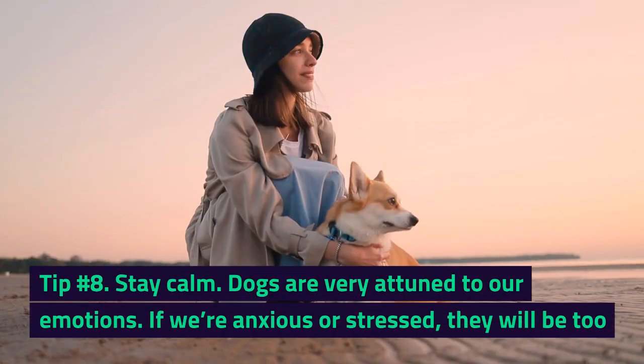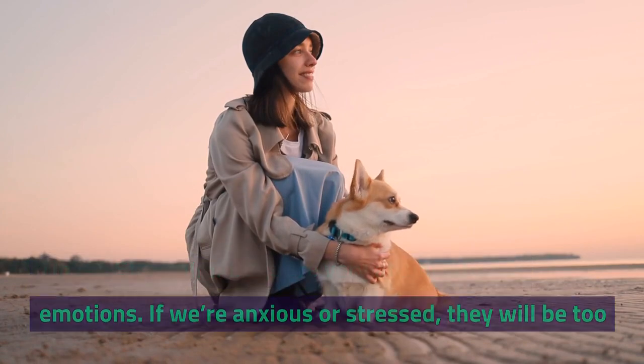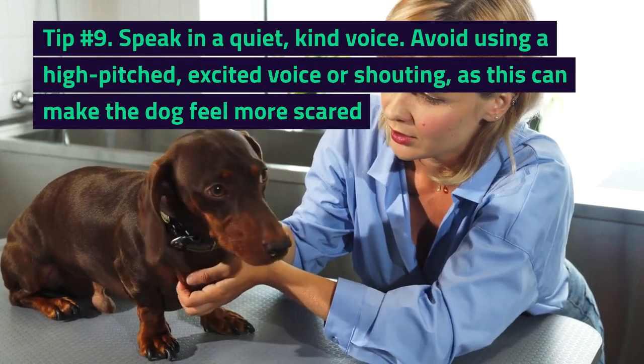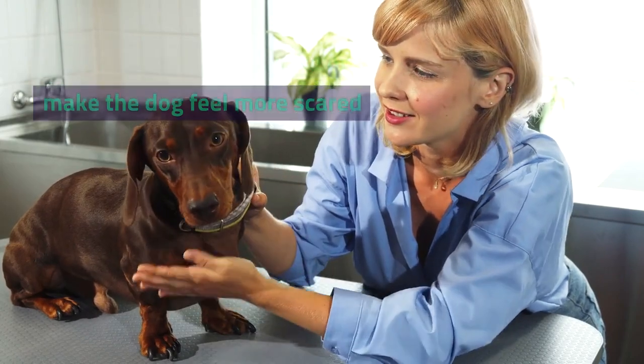Tip number 8. Stay calm. Dogs are very attuned to our emotions. If we're anxious or stressed, they will be too. Tip number 9. Speak in a quiet, kind voice. Avoid using a high-pitched, excited voice or shouting, as this can make the dog feel more scared.